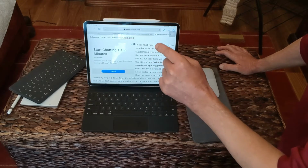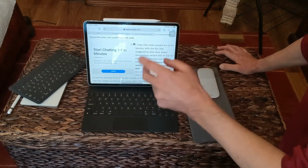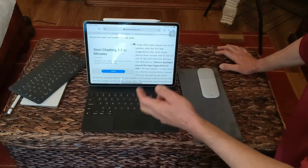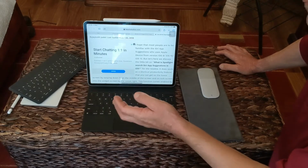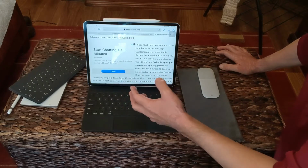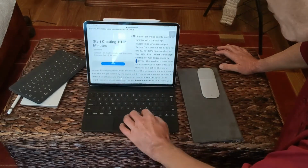It wasn't that it took 10 tries to get it right and I had to keep sending him bug reports. They got it right the first time, maybe two tries. They got it so perfect.